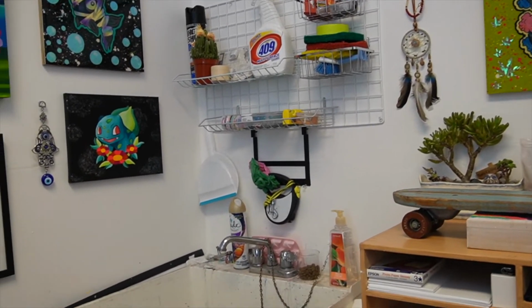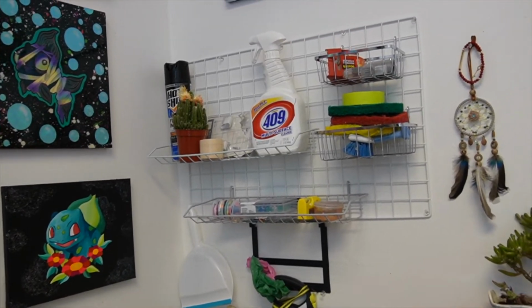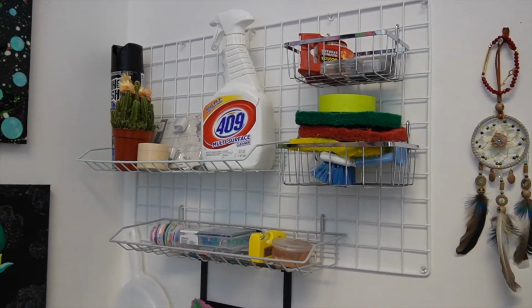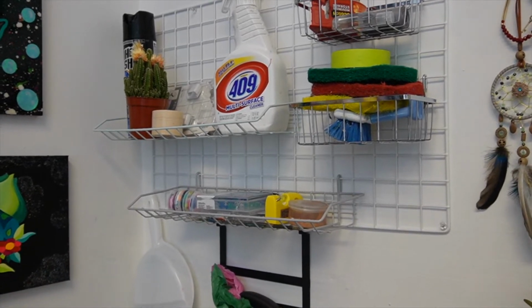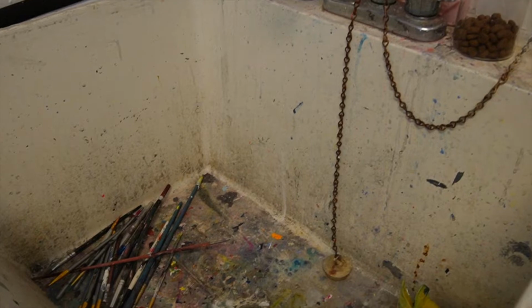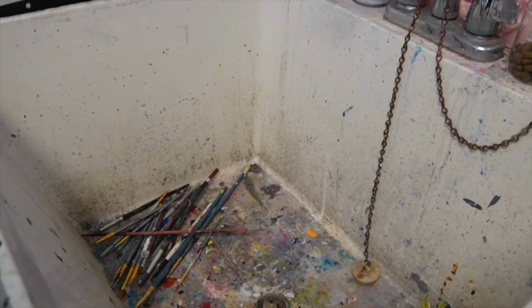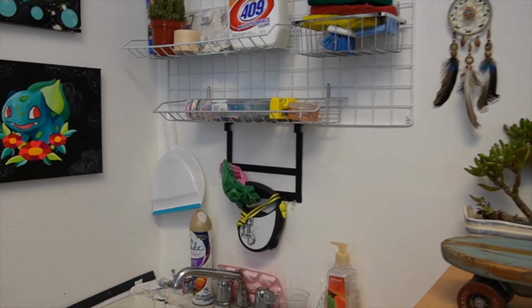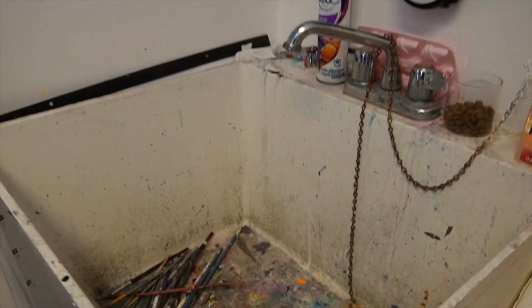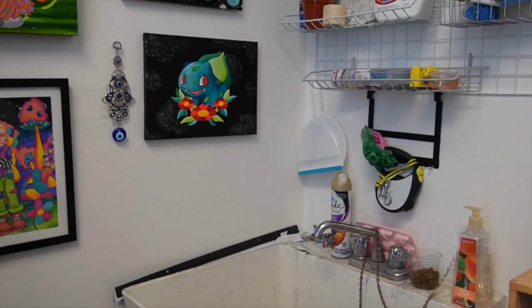So having a sink was a must-have for me in a studio. Got these shelves at Daiso. They're super cheap and it was really fast and easy. The sink looks insane. And yes, that's all my mess, but it came very messy, which is kind of cool because there's no pressure to keep it super clean, which I love. So that's awesome.